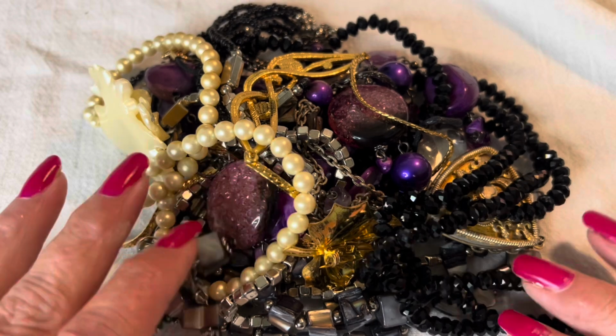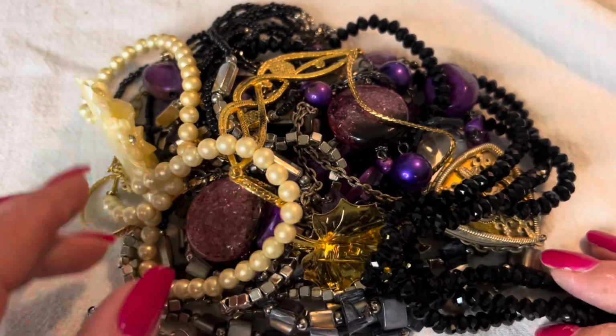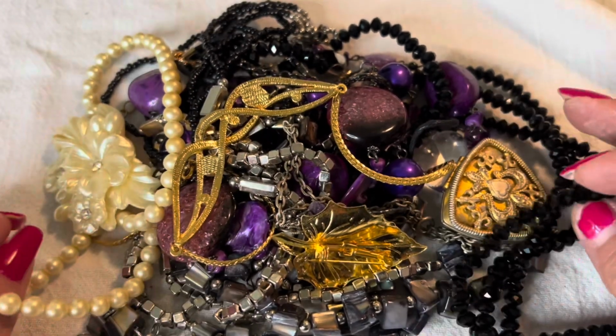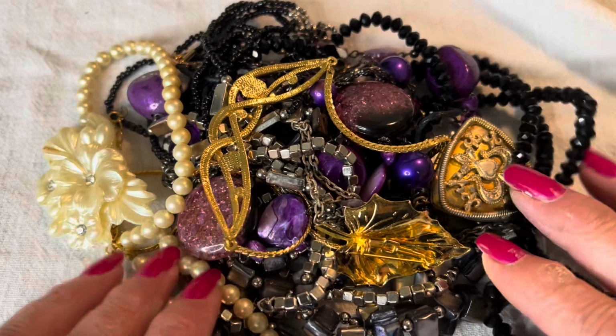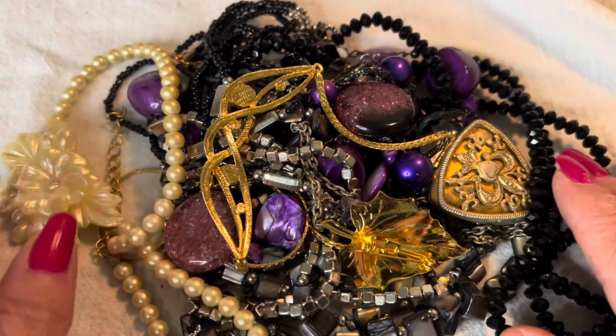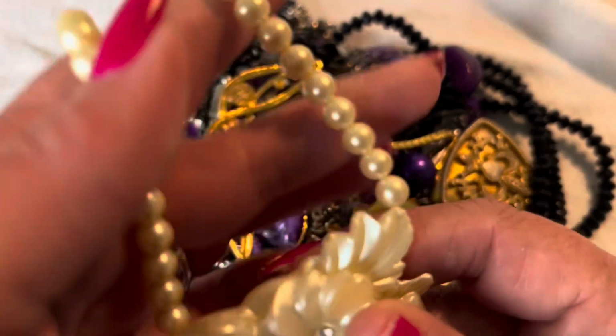This is what I consider to be a decent sized haul. They had a pretty good selection. I got a couple of pieces for crafting. So most of these pieces are necklaces. There may be, I believe, one pair of earrings. But I'm going to start with this.